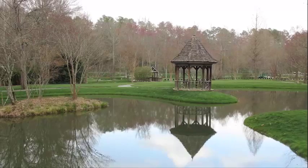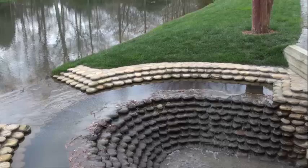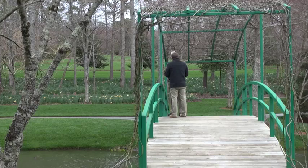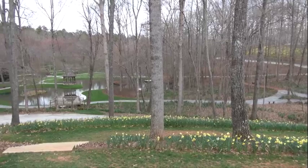This garden has a very old look about it, and as you said, you started in 1980, so this is a 33-year-old garden. It looks like it's been here for over 100 years. Most people that come to Gibbs Gardens say, did you inherit this from your parents?